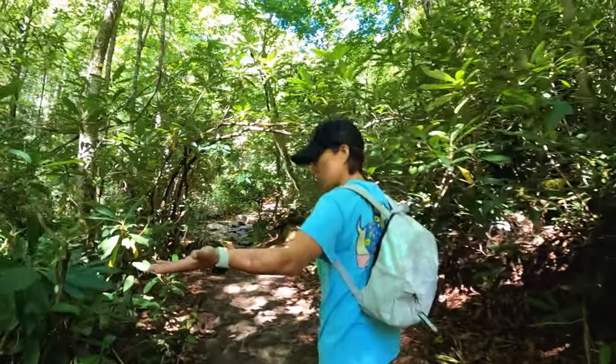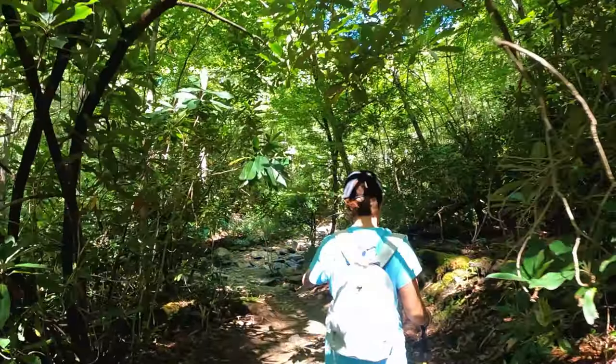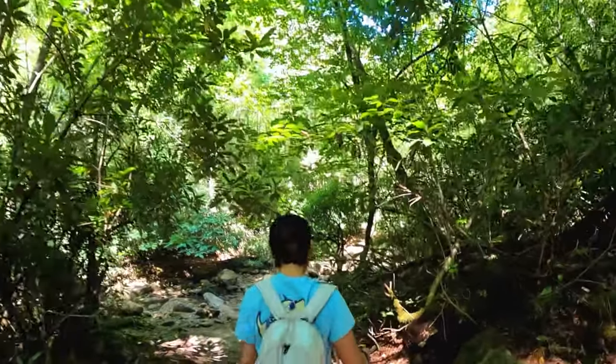Sometimes we don't know which direction to go. It's kind of hard to get lost out here. You just follow the creek, you'll go right back in. Yeah, definitely. On the campus, you don't know where you go.